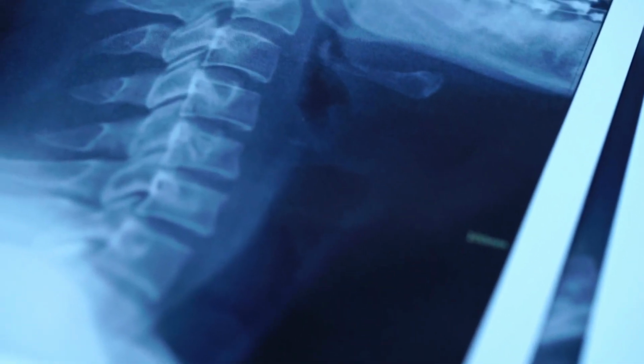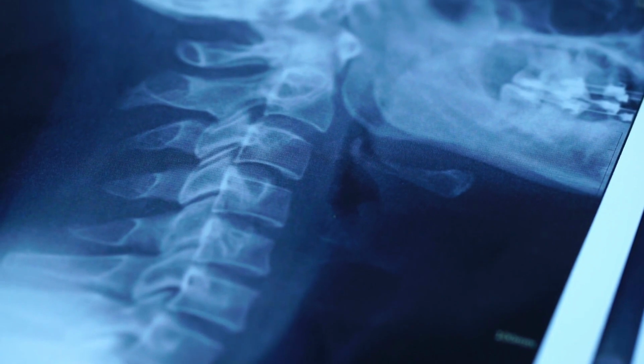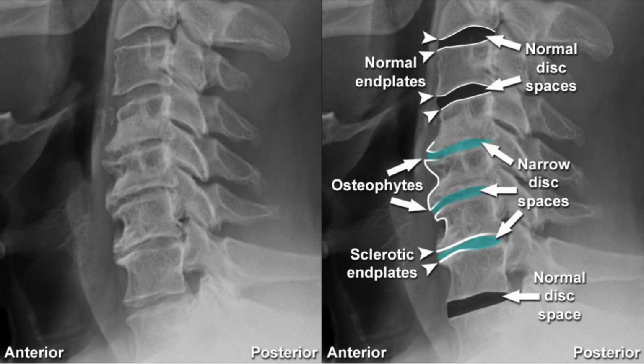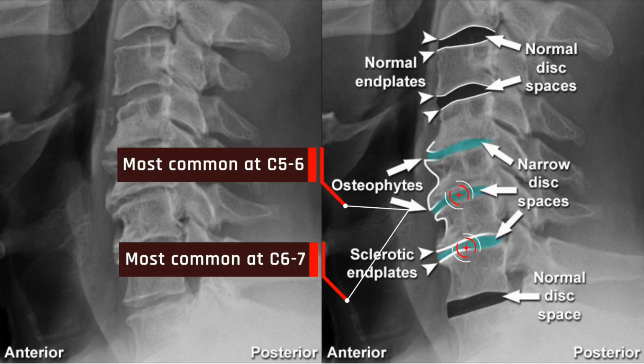Is imaging indicated? Studies have shown that in people in their 50s, 65% of those that are asymptomatic, patients that have no pain, show they have significant spinal degeneration on x-ray, most common at C5, C6, and C6, C7. And why this is important is as we age, our spine is going to age too. So as we get older, there's going to be more and more of these abnormalities. So they do increase the probability for this condition, but they don't necessarily cause it.